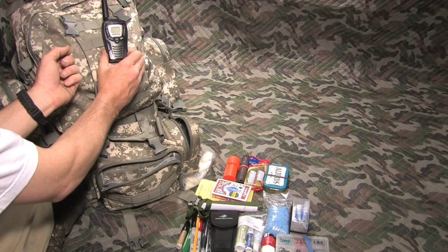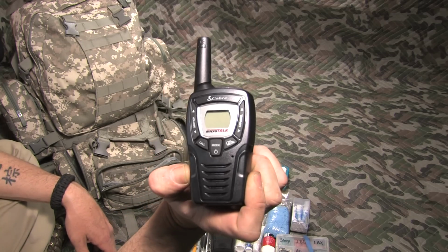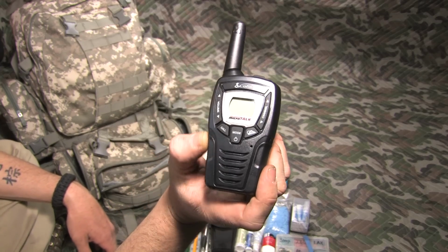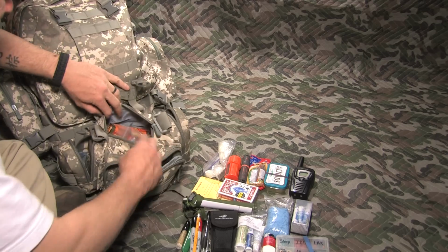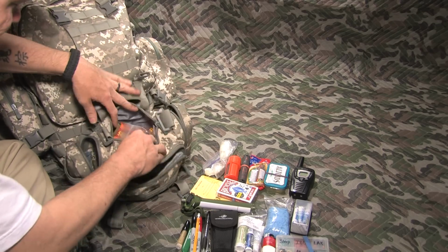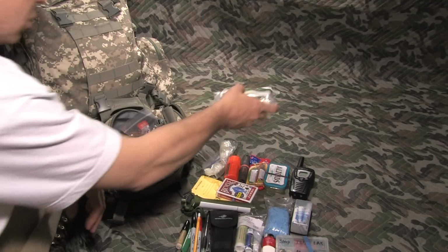Also, I might as well get this out of the way. I have a Cobra two-way radio walkie-talkie. My wife has the other one. Of course she does. In the main pouch of the add-on pouch here, I have some toilet paper from Coleman.